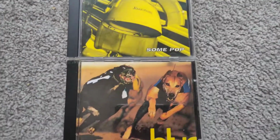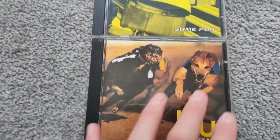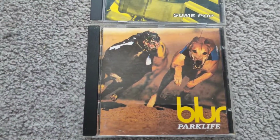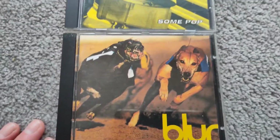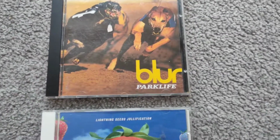Carrying on into 1994. We have Blur's third album, and this, if Britpop didn't start, I think it started in 92, then this put it on the map more than Modern Life. This is more poppy than Modern Life is Rubbish, and that's Park Life. Don't need to say anything else about that, everyone knows about that album.